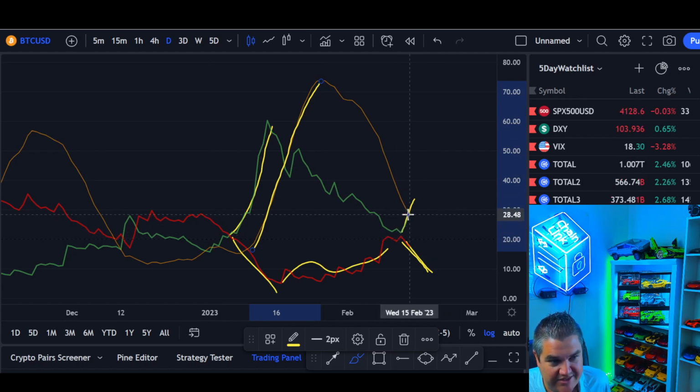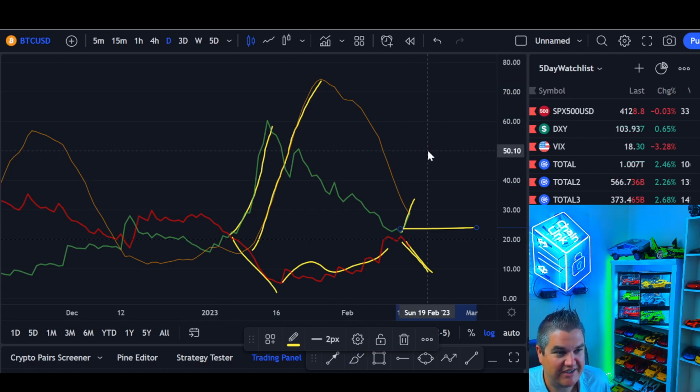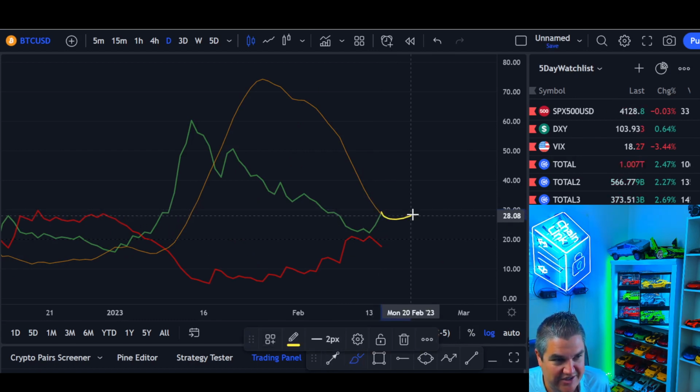Anything above 25 is considered more powerful. So 25 is right there. Are we above it? Yes, we are. If you can't see because of the yellow Crayola markers, there you go. So we're looking good.